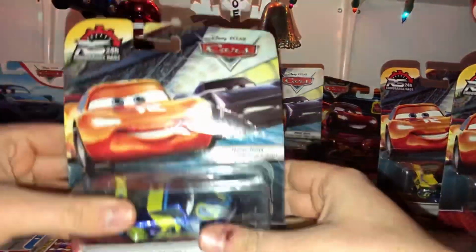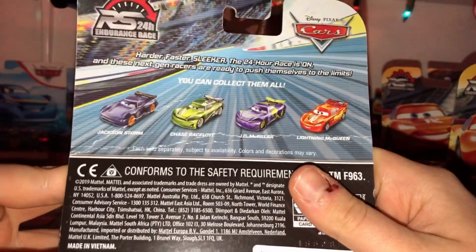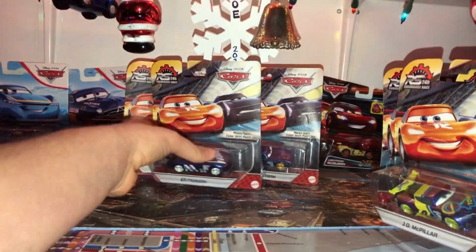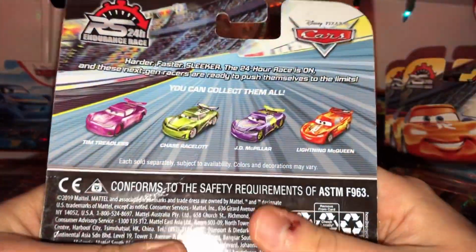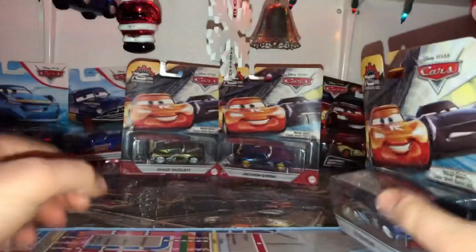And let's take a look at J.D. McPillar, the recent RS car that I got. Yes, this is in bad packaging, pretty damaged packaging. You can get Jackson, Chase, J.D. as himself, and McQueen. Let's take a look at Ed Trunken, my favorite in the bunch. You can get Tim, known as Rich, Chase, J.D., and McQueen.